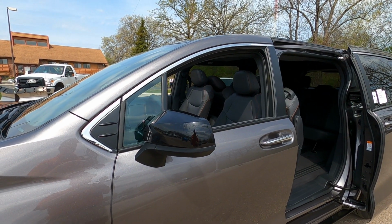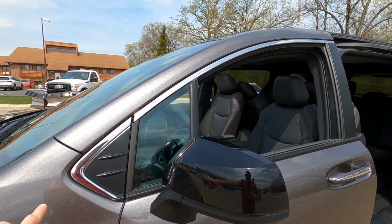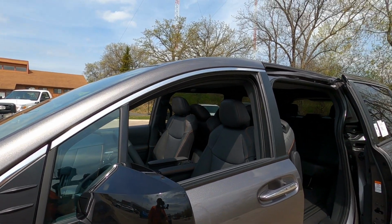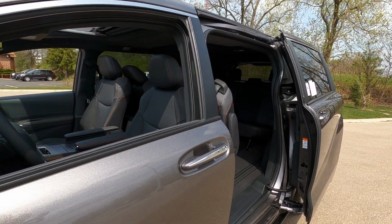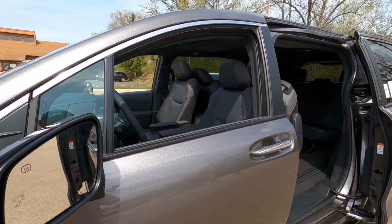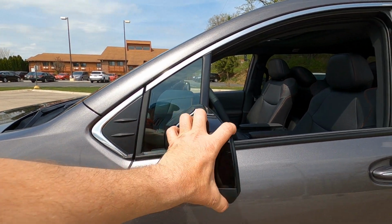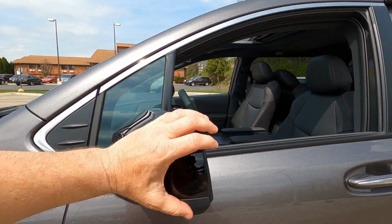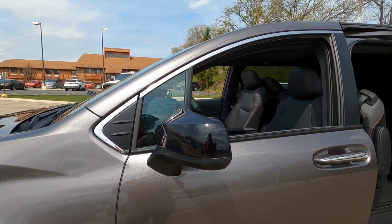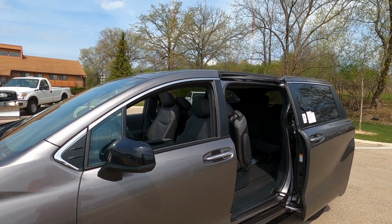There's no indicators or turn signals in the mirrors though, that's unusual. And then we have chrome trim going up and around the door, chrome door handles, smart keyless entry system. We do have blind spot monitoring on the mirrors, heated outside mirrors, power mirrors, folding mirrors as well, but no turn signals. I thought that was kind of interesting. Some of the other models do have LED turn signals.